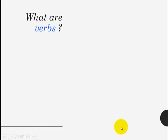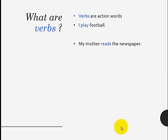What about verbs? What are verbs or what is a verb? Okay, verbs are action words. Action words. I play football. Play is the verb, it's an action. My mother reads the newspaper. Another verb. The rabbit jumps.